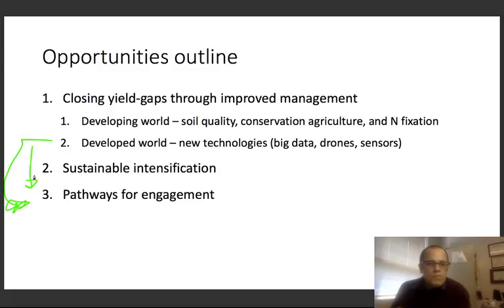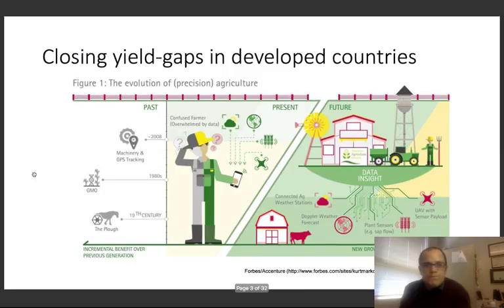So, we'll pick up from challenges in the developed world, our world. Big data, drones, various types of sensors. We'll define for ourselves what intensification means, because if we want to do more, we're probably going to want to do more with less. And we'll even outline a few pathways for engagement for folks like you. In the end, we still are thinking about and talking about closing yield gaps.